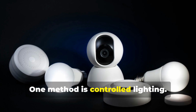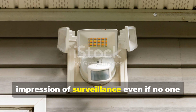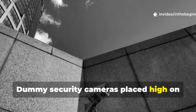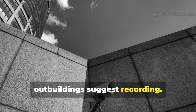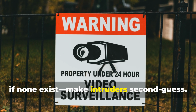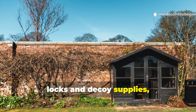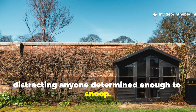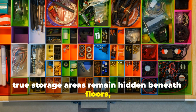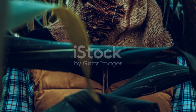One method is controlled lighting. Motion-activated floodlights can give the impression of surveillance even if no one is actually watching. Dummy security cameras placed high on outbuildings suggest recording. Yard signs warning of alarm systems, even if none exist, make intruders second-guess. Garden sheds can be fitted with false locks and decoy supplies, distracting anyone determined enough to snoop. Meanwhile, true storage areas remain hidden beneath floors, behind false walls, or in cleverly disguised root cellars.